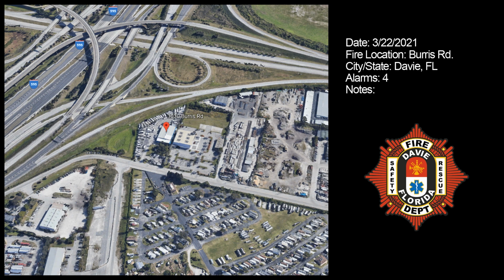We're not going to need any more companies. I think we'll be able to rotate everybody we need, so we'll be able to shut down staging. They're probably going to use you for like a taxi, but I'm not sure how I'm going to work that out. Let me see if I can get with one of the chiefs, and I'll get back to you. But just stay on TAC 2 for now.